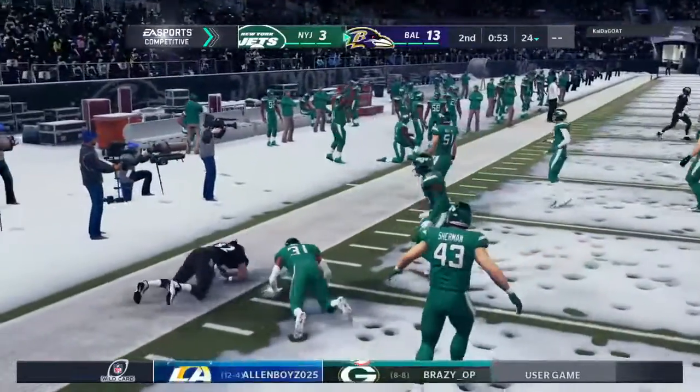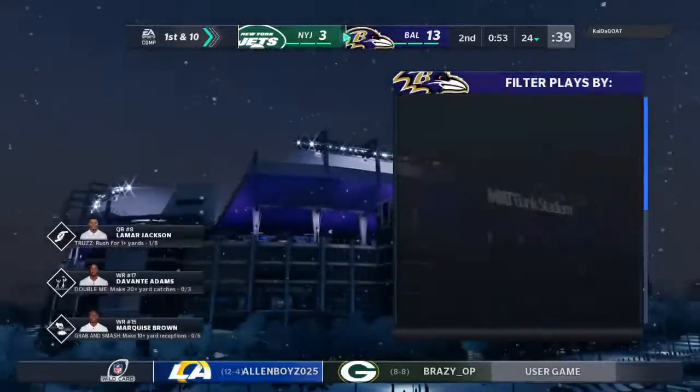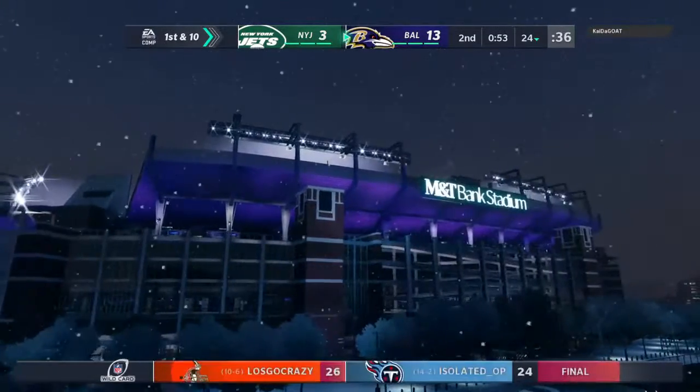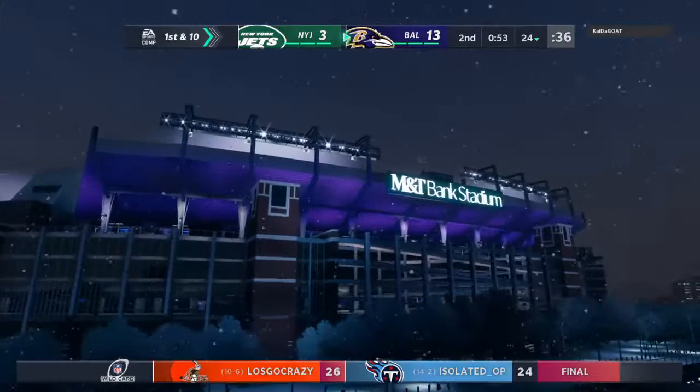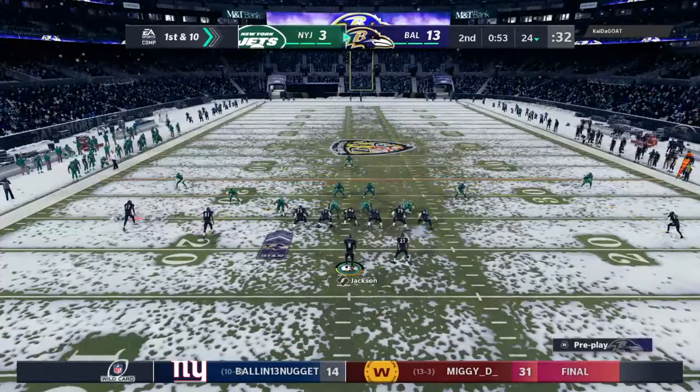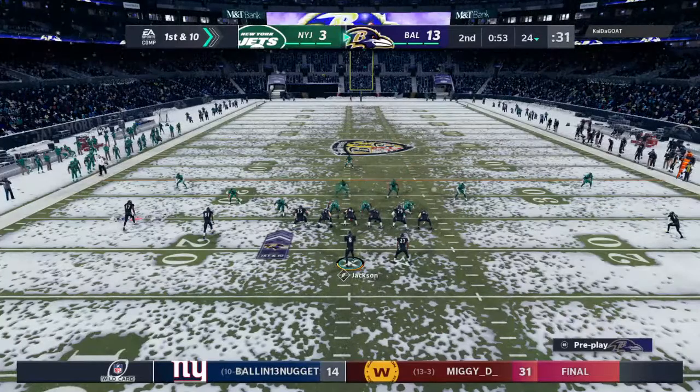And he'll be tackled just shy of the 25. The Ravens take over 1st and 10 at their own 24-yard line. The Baltimore offense at the line, set to get going. You've got under a minute to go here until halftime.